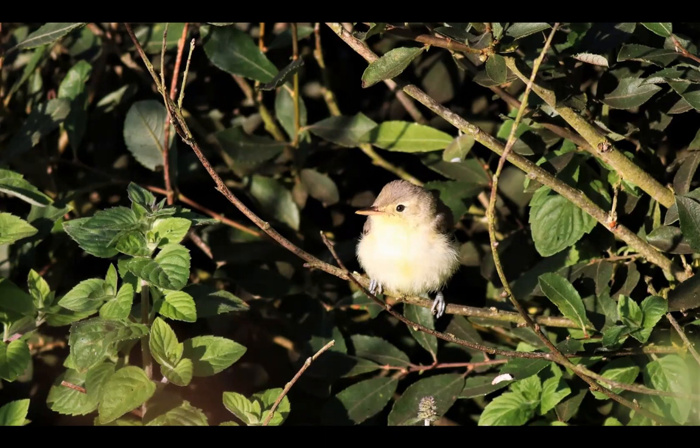But luckily, I was about to leave. I decided that instead of sitting in the hide, I was going to walk around and stand on the path to try and get a different angle. And as I stood up and opened the hide door, it came out and sat on this branch. And we sat there for about 5 minutes. So we ended up getting really nice views of it.